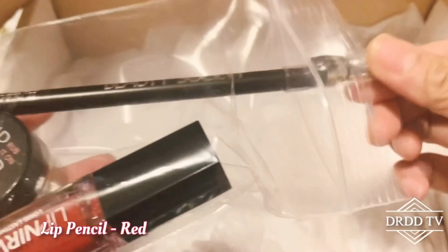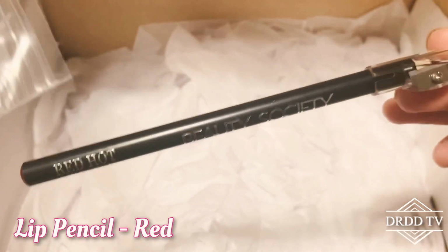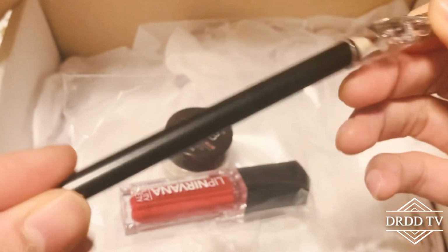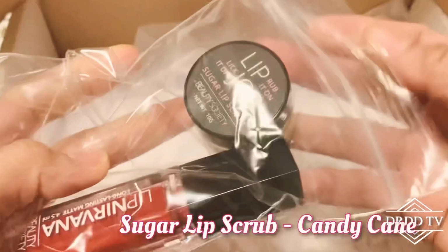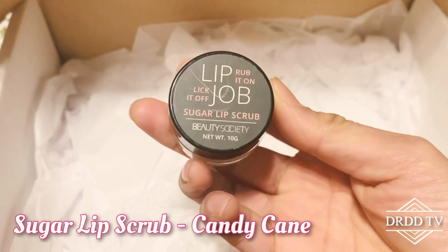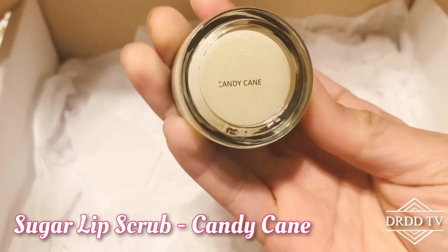Okay, next product is a lip pencil. And it comes with a built-in sharpener. Okay, our next product is Lip Job Sugar Lip Scrub. And this scrub gently exfoliates chapped lips to make them soft and smooth. And the flavor is candy cane.